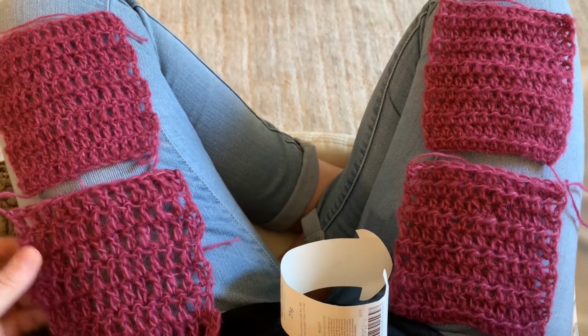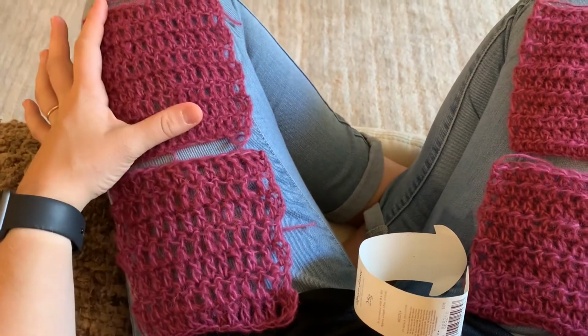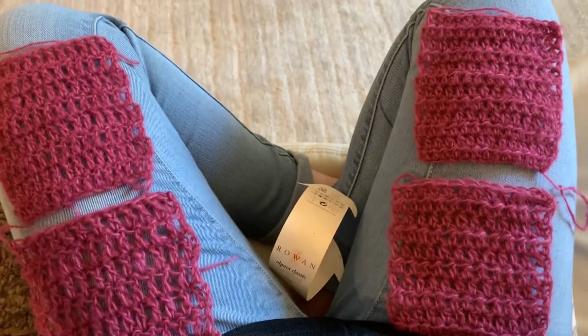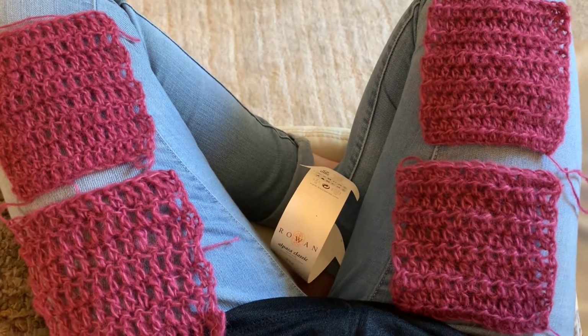I think I'm either liking the smaller hook with the double crochet, or the larger hook with the half double crochet are my two favorite swatches now, but we'll see after I block kind of what happens.